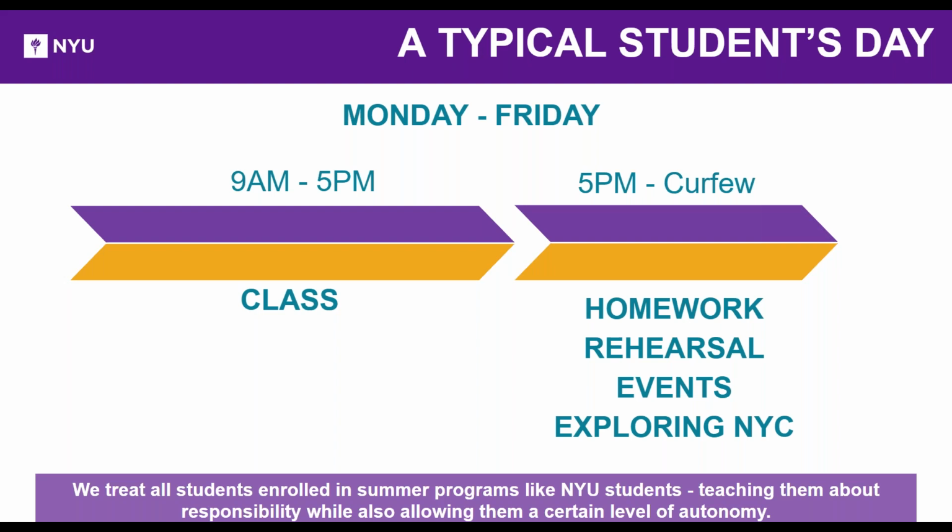Programs range from out-of-the-hall events such as Broadway shows, dinners, walking tours, and museum visits, to in-hall events which everyone can participate in, such as floor programs and pizza parties. More information about the event RSVP process can be found in the summer program blog and will also be addressed at orientations when you arrive.